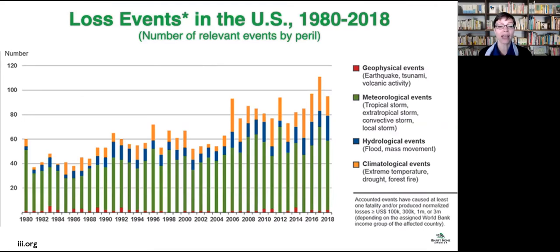This is just a bar graph showing loss events from 1980 to 2018. What I want to point out is there's a bunch of different events. Earthquakes are the little red at the bottom. At the very top is extreme temperature, forest fires, drought. But the biggest portion of all of those bars is that green section. That is tropical storms, so our hurricanes, and convective storms, which are our tornadoes. So those areas, the tropical storms, extratropical storms, and those convective inland storms, those are the biggest losses.